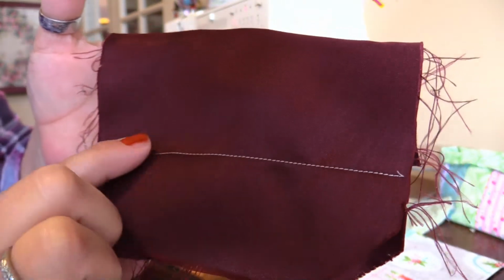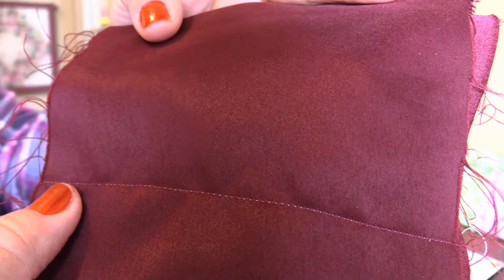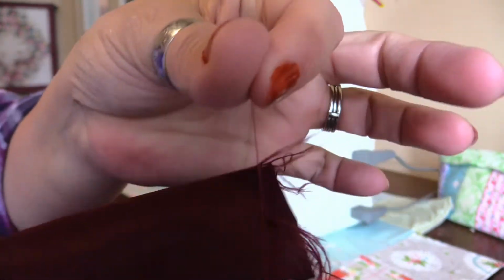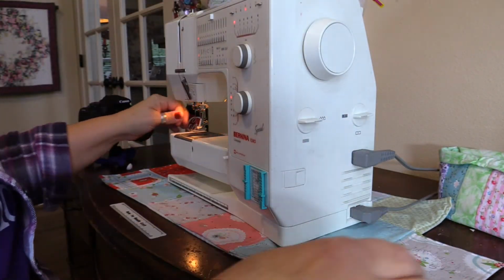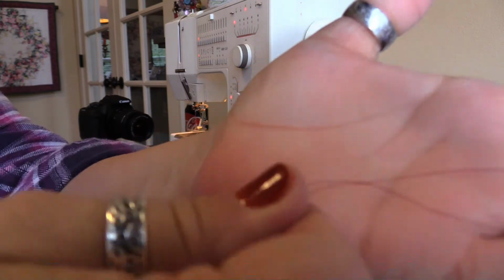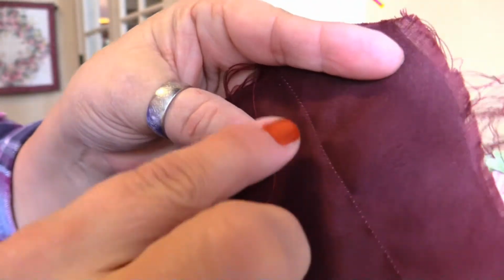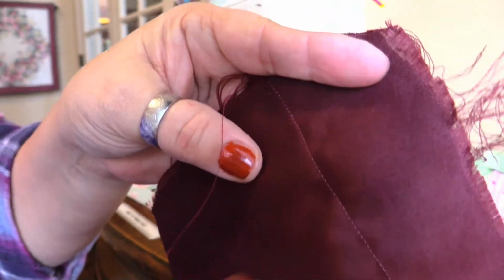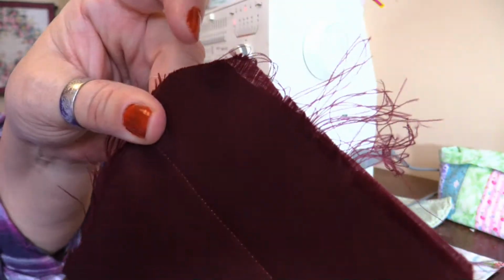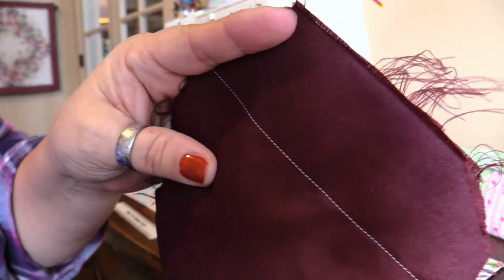There's not any puckering. However, apparently my bobbin thread is too tight. The tension on the bobbin is too tight, because the bobbin thread is this color. Right here. But if you look, all we can really see is this color, and that means that it's being pulled through the fabric. So I need to loosen the bobbin. Aside from that, I'm not seeing any issues with how this is being stitched.